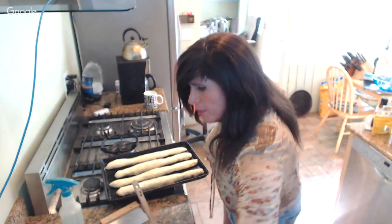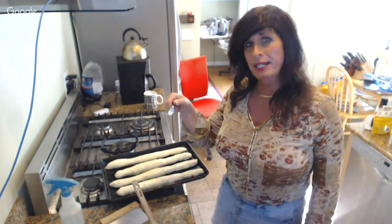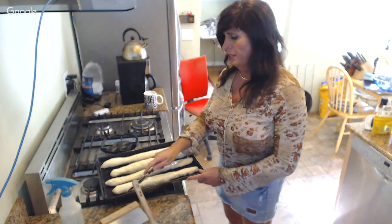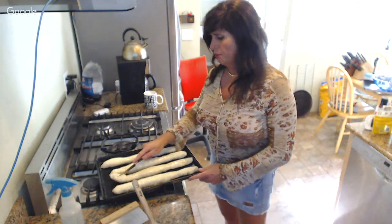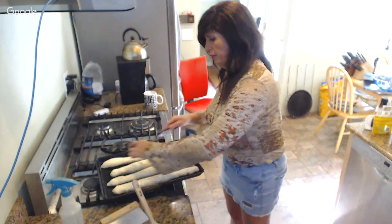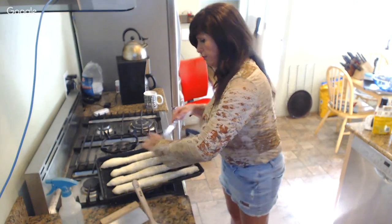I have a very sharp knife that I just sharpened this morning. It's a razor blade that's held in a holder. It's called a lame. I may not have pronounced that correctly. 5 slashes. That's the standard for a French baguette. 1, 2, 3, 4, 5. Probably did a lousy job of spacing them.